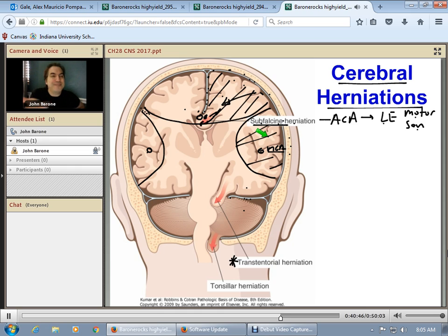That's an MCA stroke. That's the most common middle cerebral artery stroke. Now remember, if it's on the language side, you can also get Broca's aphasia and Wernicke's aphasia. Broca is where you have broken words, right? You can't really get anything out. I don't understand what's coming out of your mouth. You have broken words. You're not speaking properly.